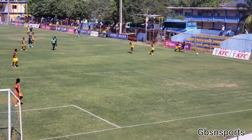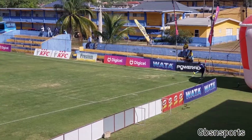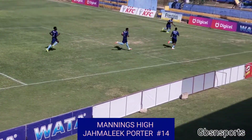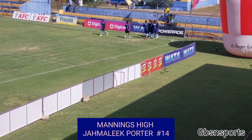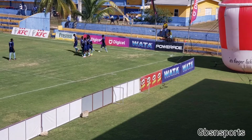Now Captain Hamilton, very speedy player, and he gets that one across. He likes to dribble. And that's a nice ball inside. And a miss, and a header. And Jamalika Porter has a header into the back of the net. Mannings, they take the lead here. And the goalkeeper, he comes. He shouts. And Jamalika Porter.